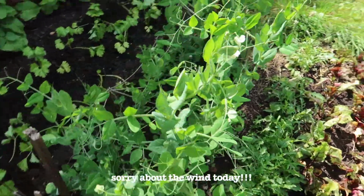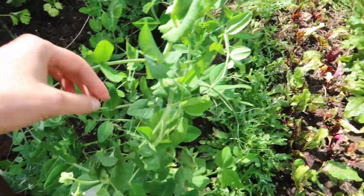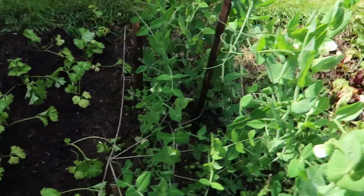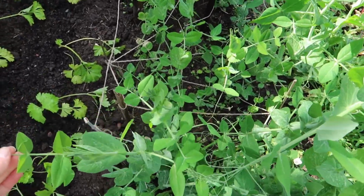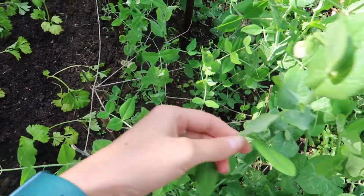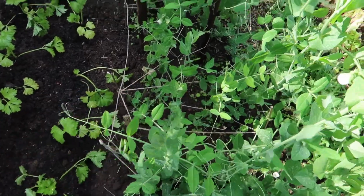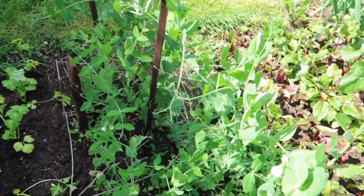And then my peas are looking pretty fabulous. Starting to flower now. I uncovered them last week because I left them a bit long. They're obviously growing stronger on the side that the sun hits them the most, I suppose. I might need to put a bit of string through here, because I think they might need a little bit more support than they're getting, but I'll do that this afternoon. So yeah, they're looking good.